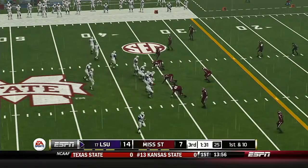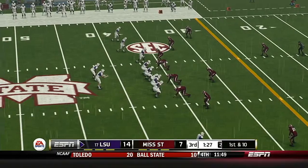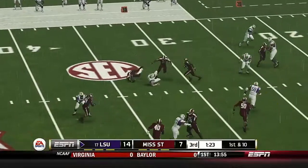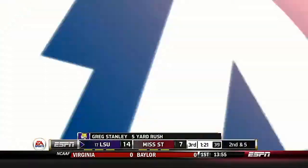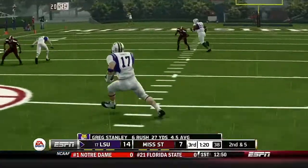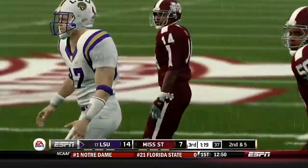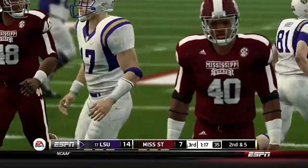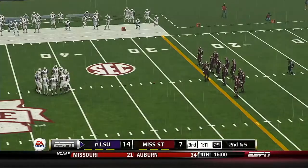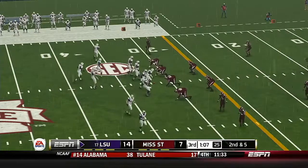He might have a chance. Stanley picks up about 4 yards after keeping the ball on the option. That brings him second and 5. Here we go. Second and five coming up here. Ball on the 32.